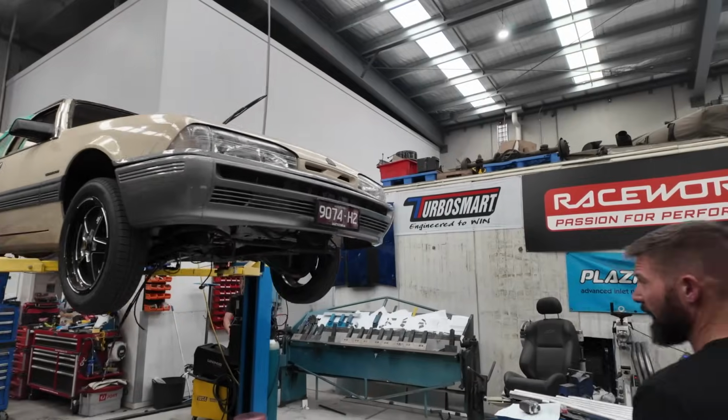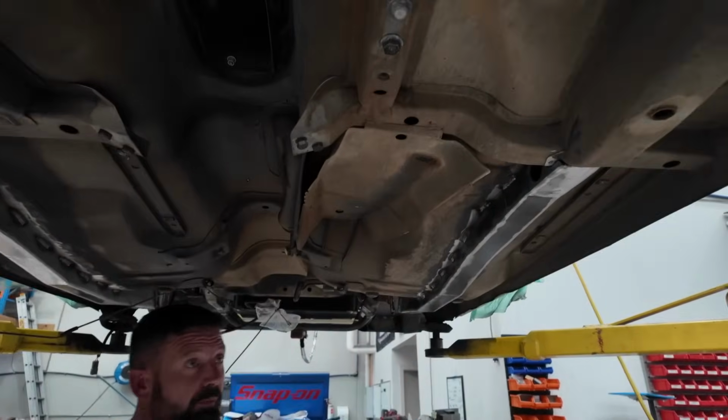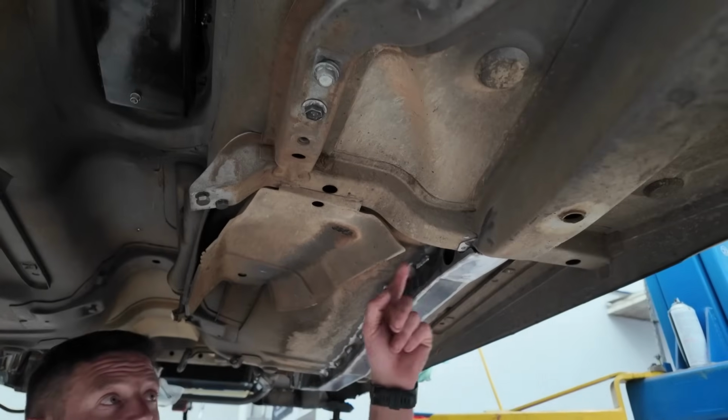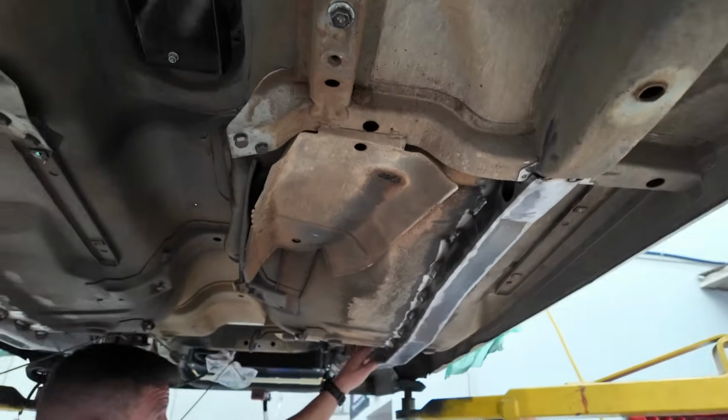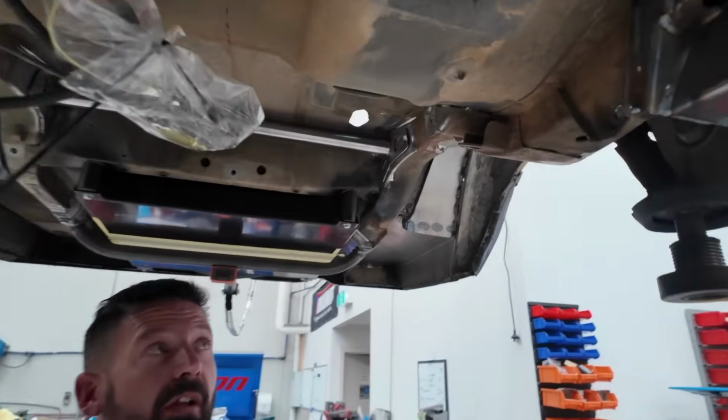Yeah. So we've just come out with new chassis connectors for VL. So as you can see, they're all drawn in CAD, 3mm folded, put notches in so we can still run all of our fuel lines through, brake lines through, everything else. They tie into the lower suspension point. Yeah. So it actually braces everything in for us.